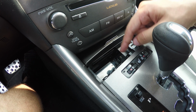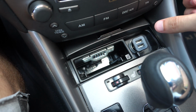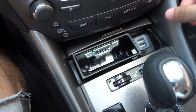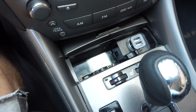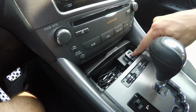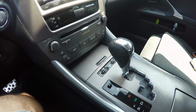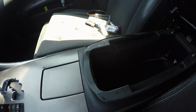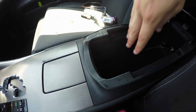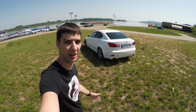And also with the ashtray, there used to be an ashtray here, but you again have the option to take it off, and then you have more space for stuff. I put the cable here for charging my phones. So yeah, I love how Lexus gives you options to suit your needs, and that's a little quirk that you can take them off.